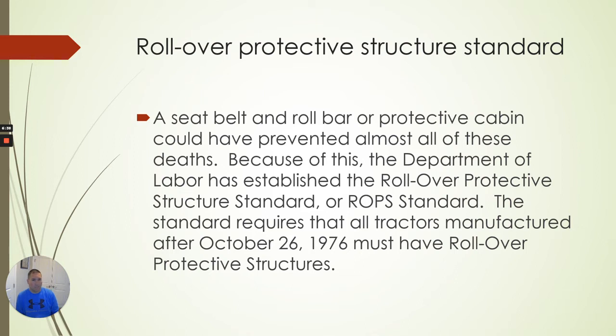Because of this, the Department of Labor has established the rollover protective structure standards. The standard requires that all tractors manufactured after 1976 must have the rollover protective structure. So that's kind of what I said before. All the tractors now have them.